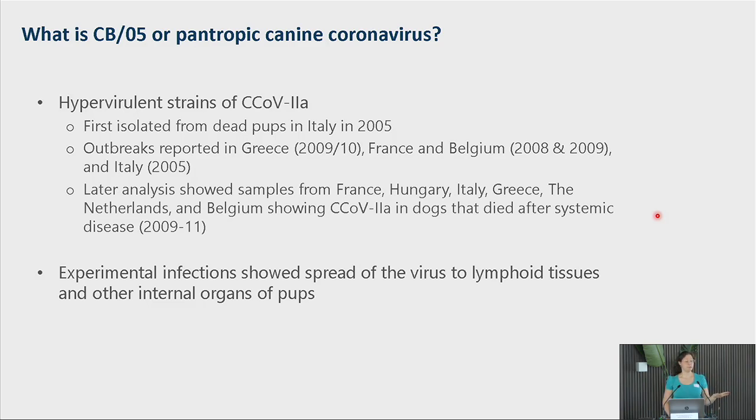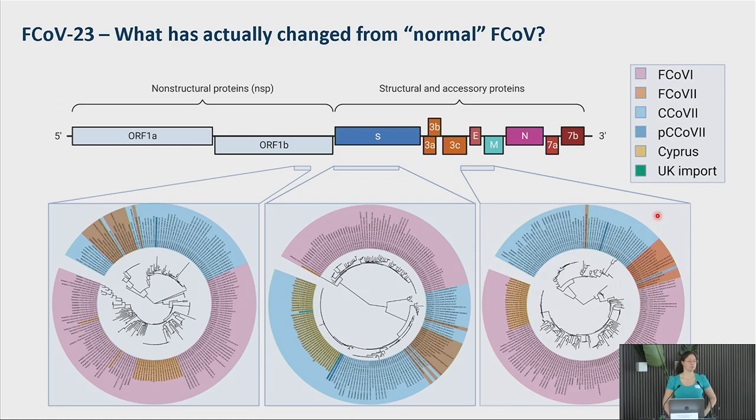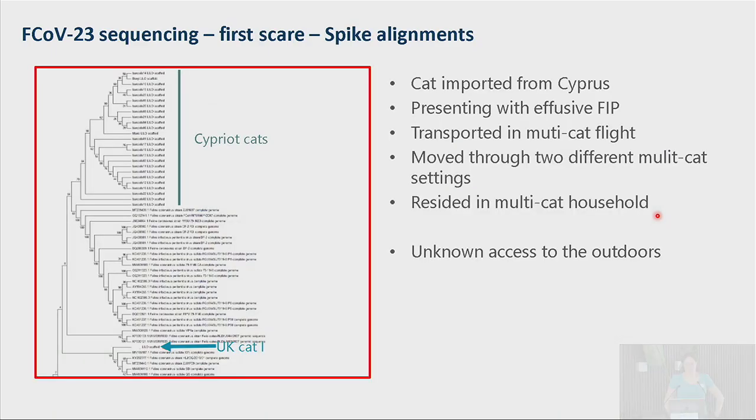So the dog population might be okay, but in the cats, we have a recombination, and that could be potentially problematic. It probably just happened at the right time in the right place with a high cat density and the right cat to jump into, and we have the problem. And when we look at the sequence, indeed, the ORF1b is canine. The accessory genes in the structural side of the things are feline, but the spike is canine. And so we also started looking into the UK cats because the UK imports several flights of Cypriot cats every week. And unsurprisingly, there have been FIP cases.